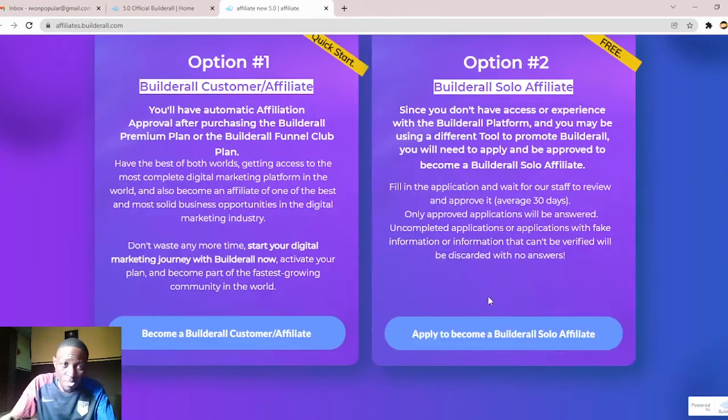Okay, they have two options of affiliate marketing. Option one, become a Builderall customer affiliate. Option two, apply to become a Builderall solo affiliate. I think this one will be the best way to start with, since you don't have access to or experience with the Builderall platform.